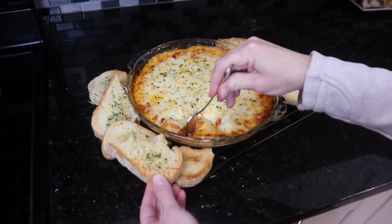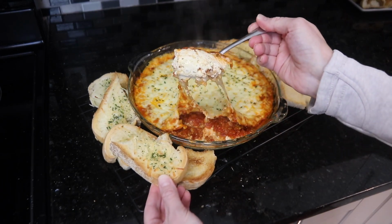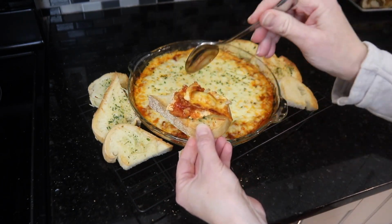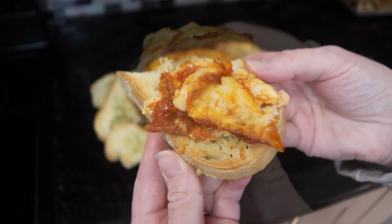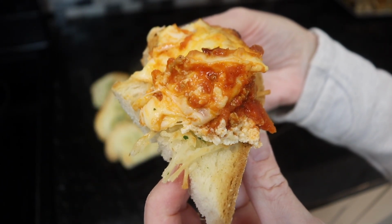This dip really has it all. It's cheesy, meaty, gooey, savory. You have the crunch from your Italian bread garlic toast, and it's just not something you normally see for football food, but I think everyone is going to love this.